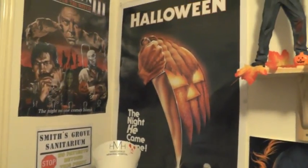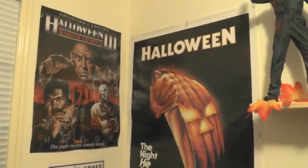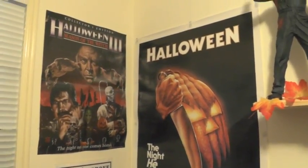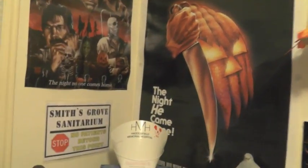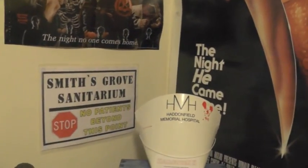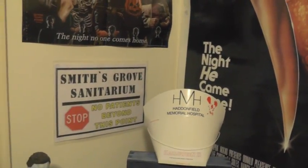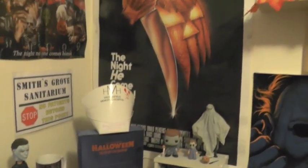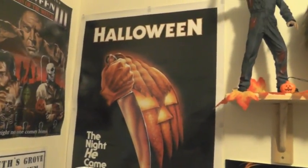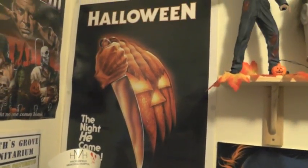Okay, we're slowly getting there. So moving up, I have a few posters. The Halloween 3 poster, which again was another Scream Factory pre-order bonus. This poster right here, Smith's Grove Sanitarium, was just one that I printed offline and laminated. It looks pretty cool. And then I have the Halloween theatrical poster. It's not an original, it's a reprint.